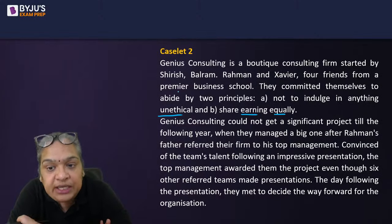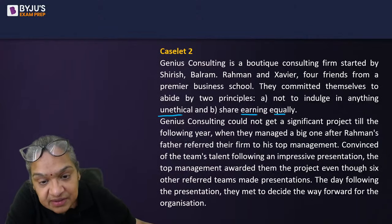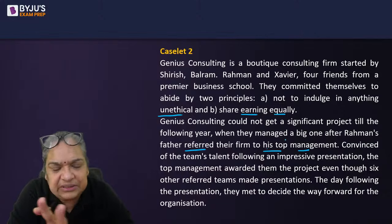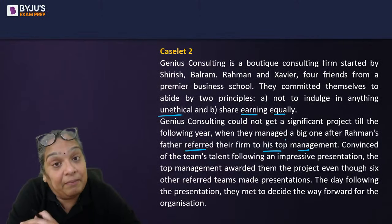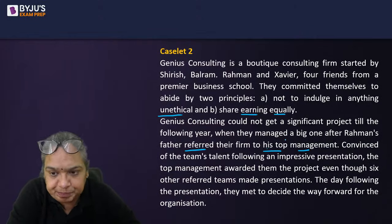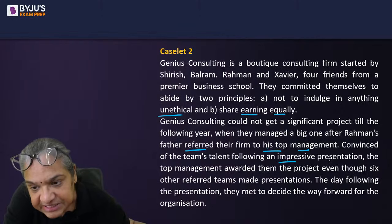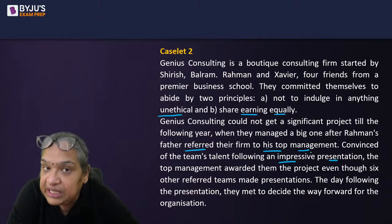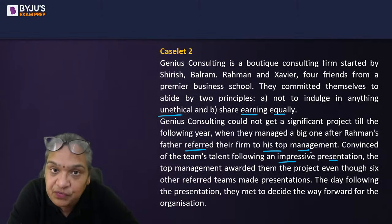Genius Consulting could not get a significant project till the following year when they managed a big one after Rahman's father referred their firm to his top management. Okay, so 1 year they struggled, they didn't get anything. Then the following year they managed a big contract. But how? Rahman's father referred their firm to his top management. Convinced of the team's talent, followed by an impressive presentation, the top management awarded them the project even though six other referred teams made presentations. The day following the presentation, they met to decide the way forward for the organization.